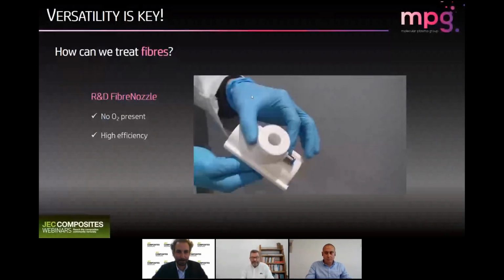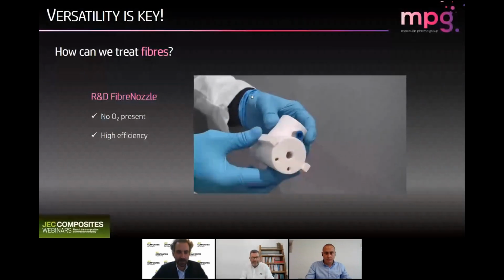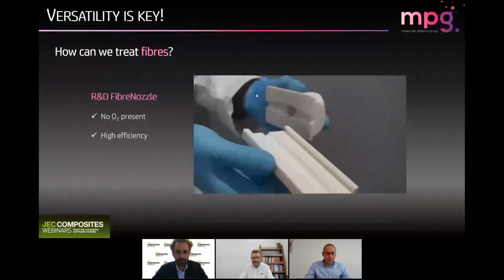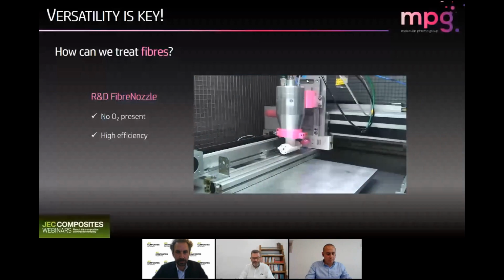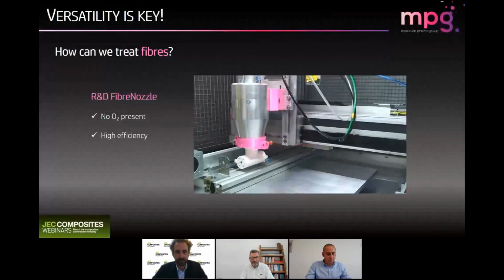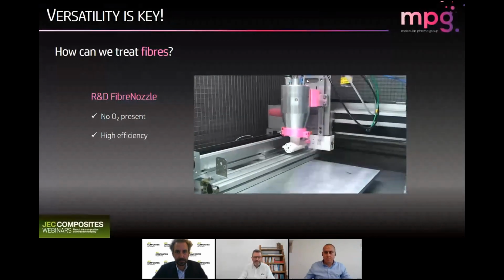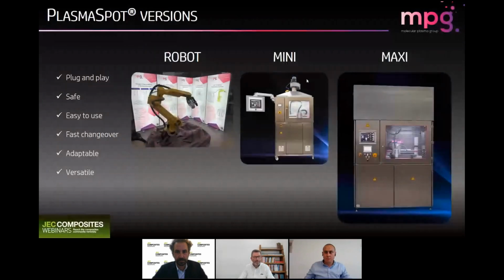We can also adapt nozzles onto the plasma heads. This is a fiber nozzle where we stick this onto the plasma head and then can coat fibers. And this is what it looks like. Then we can do first initial process development on fibers. Once that's developed, it can be scaled up to robust solutions. In a quick overview, in the end we manufacture machines, robust industrial solutions. Here you see the plasma head mounted on a robot that you can just integrate into your production line, if this suits your application.